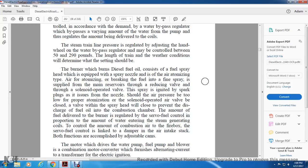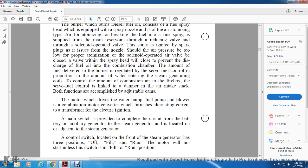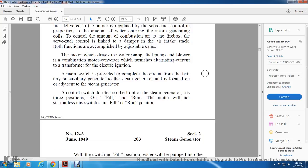The amount of fuel delivered to the burner is regulated by the servo fuel control in proportion to the amount of water entering the steam generator coil. The amount of combustion air at the firebox is controlled by the servo control of the damper and the air intake stack, and both functions are accomplished with the adjusted cam. The motor drives the water pump and the fuel pump. The electrical ignition main switch provides a complete circuit from the battery auxiliary generator to the steam generator. The control switch located in the front of the steam generator has three positions: off, fill, and run. The motor will not start unless the switch is in the fill or run position.